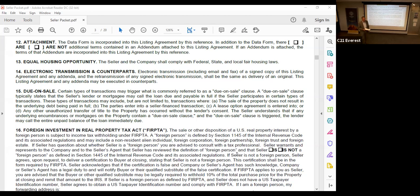Now, here's the thing. This section's in here and probably 999 times out of 1,000, and maybe even less than that, are you going to ever run into an issue with you doing this? Meaning, most of the time you're going to go list a property, this section you really don't need to worry about.